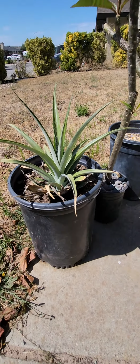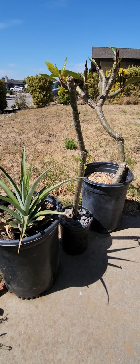I don't see one this year, so hope you guys will like the plumerias and my pineapple.